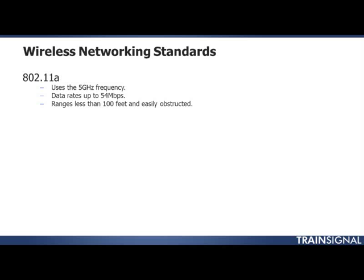Okay, so we're not going into an entire wireless networking course here. We just need to know some of our basics. You need to know that it's working on the 5 gigahertz frequency. And when it comes to understanding what frequency to use, it has a lot to do with interference. What other wireless transmissions may be taking place in the area, and what frequencies are they on? Okay, so 802.11a uses the 5 gigahertz frequency. It provides data rates up to 54 megabits per second.